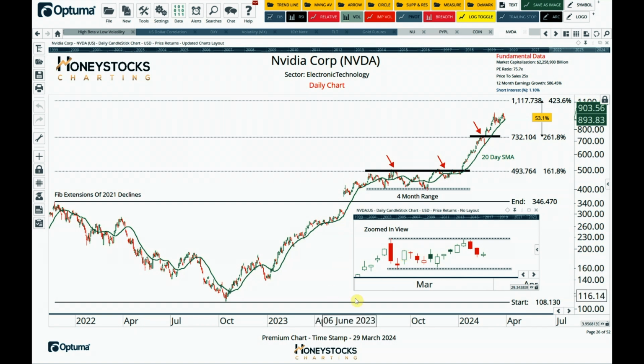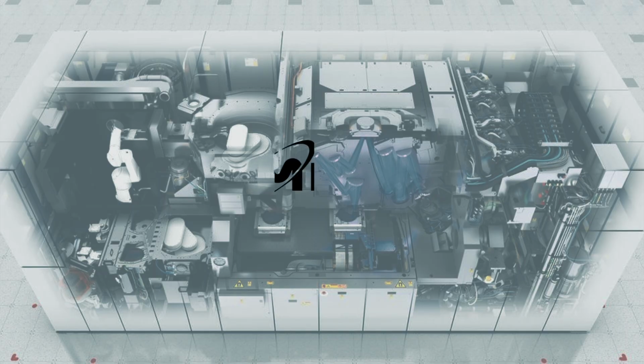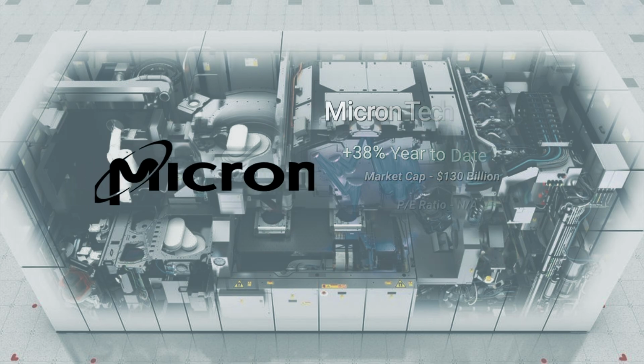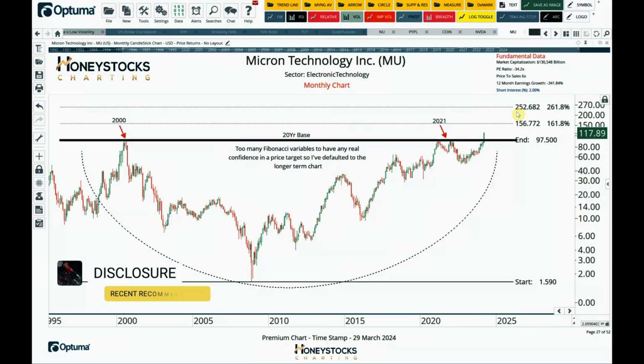The last time it did start to range, we can see it ranged for 4 months, which again is very normal, very healthy, perfectly reasonable after big gains. But the upside targets that I'm still working with are still up around $1,100. Big base breakout there for Micron Technology on the back of massive earnings.